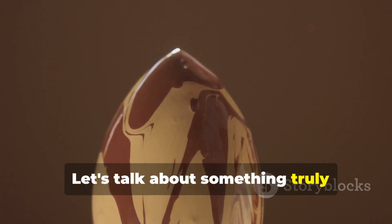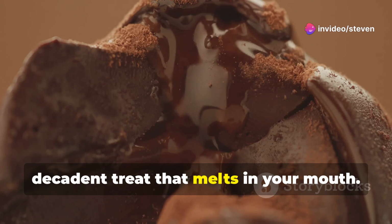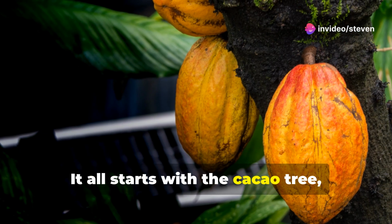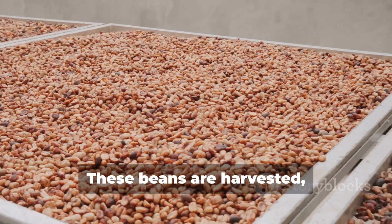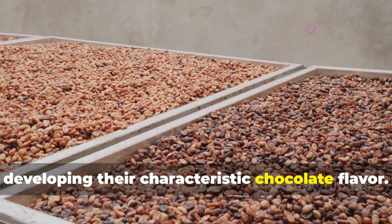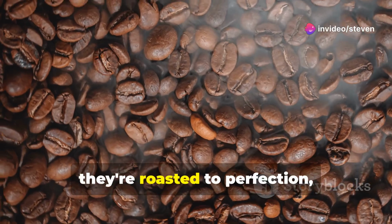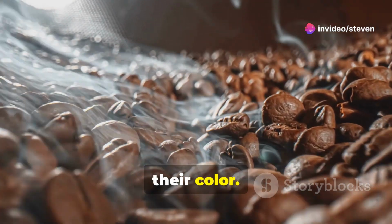Let's talk about something truly irresistible: chocolate. That rich, decadent treat that melts in your mouth. It all starts with the cacao tree, which produces pods filled with cacao beans. These beans are harvested, fermented, and dried, developing their characteristic chocolate flavor. Then, they're roasted to perfection, releasing their rich aroma and deepening their color.